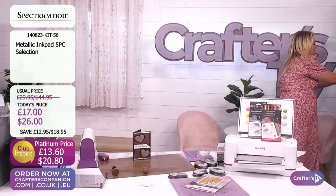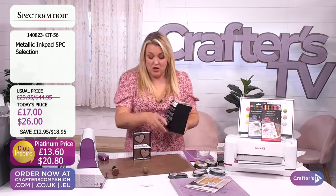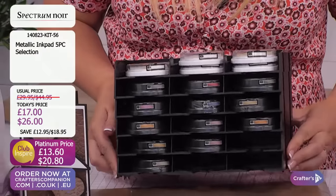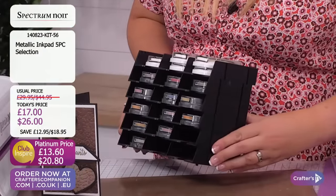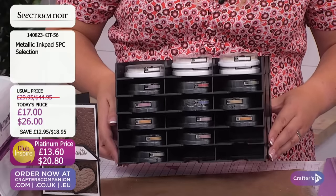I've got all of my Midas ones here, actually organizing the ink pad storage trays, Becky. Look at these, I've got them all organised, and I'm pretty sure we've got these on the show today, haven't we? We have got them on the show today. I've just picked up my box, but it's empty. But you can see what they look like.